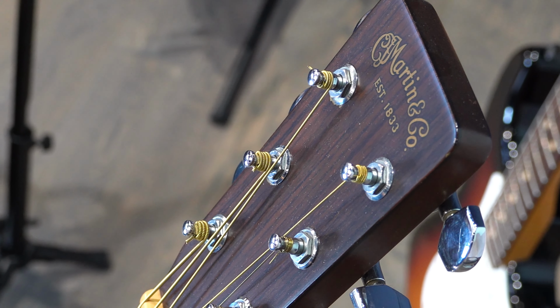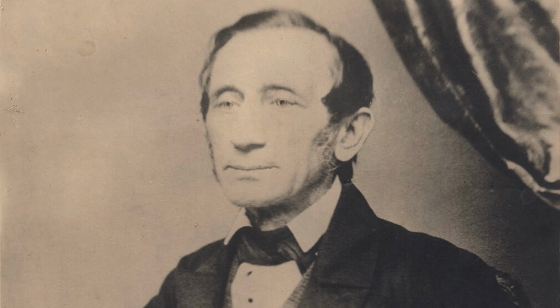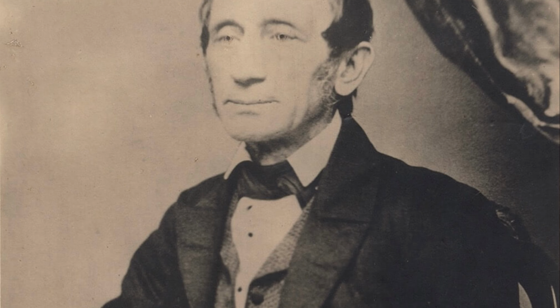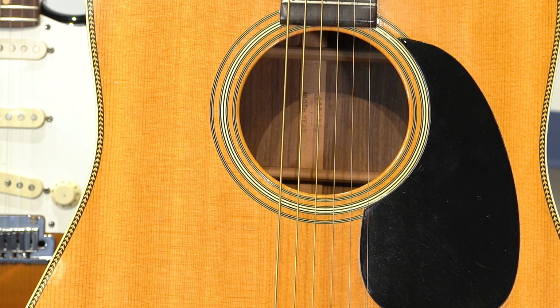Okay, well, the Martin Guitar Company was founded by Christian Friedrich Martin. He came to the United States in 1833, landed in New York City, started building guitars, and later moved south to Nazareth, Pennsylvania, a town he put on the map. The Martin Company's been in business now for 190 years, and it's primarily a guitar company.